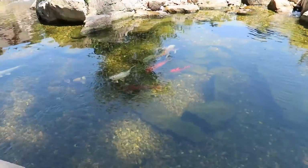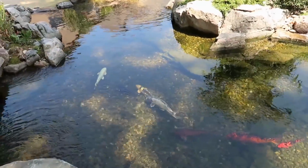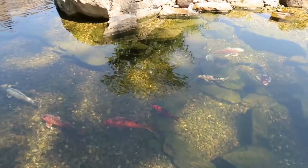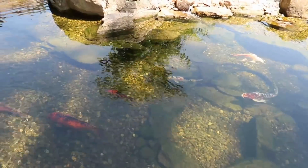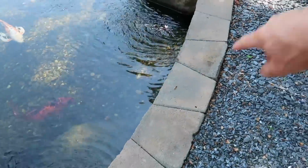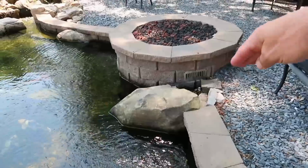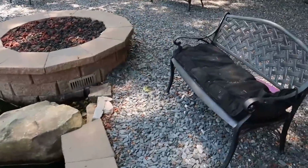Those fish were brought to us by Big Rich at Ohio Fish Rescue. He came down here with his son Josh, brought some monster koi for a monster guy, and they are as healthy as can be. I love how we have a manufactured wall right here with the fire pit that comes right in and the seat that just beckons you right here.